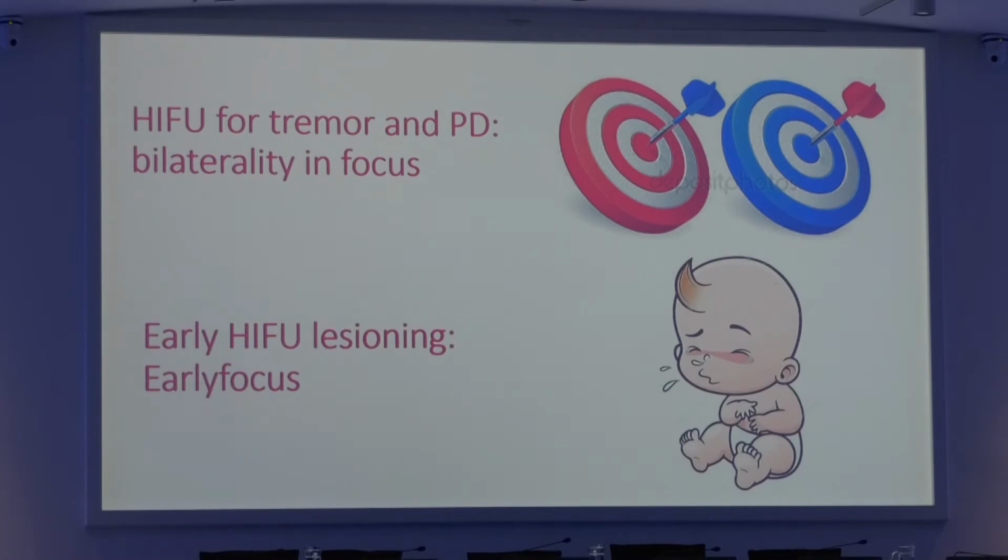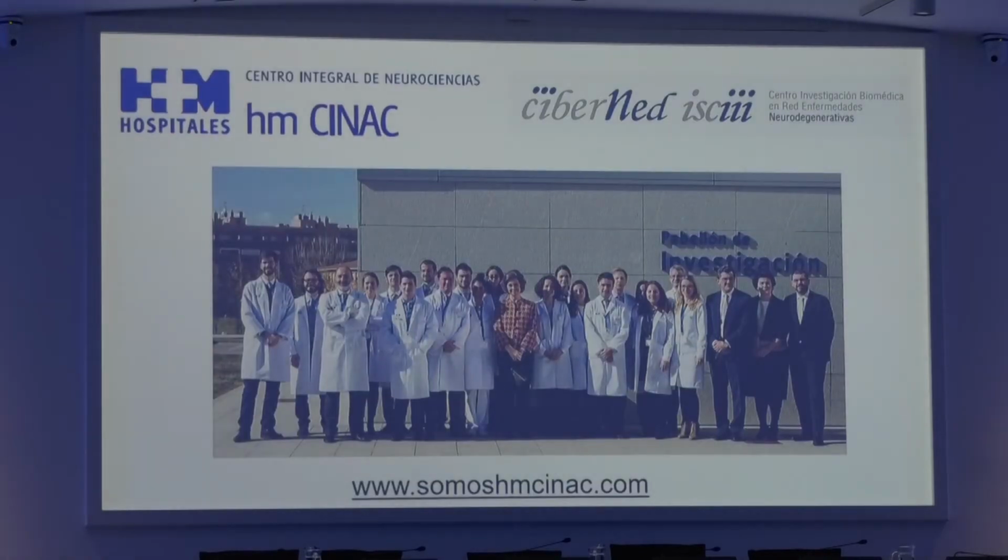And we also want to see whether, if we treat a neurodegenerative condition like Parkinson's disease in the early stage, we will be able to modify disease progression. This is ongoing. We don't have any data so far, but probably in the next few years we could tell you something about it. Gracias.